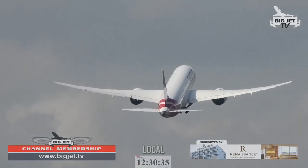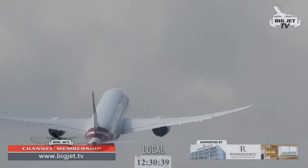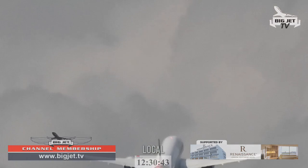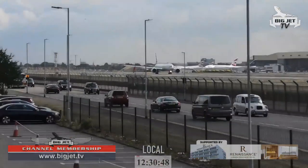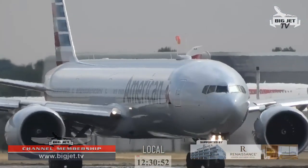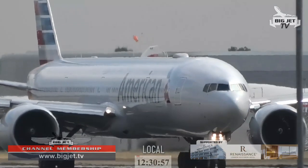Guys, you've just got to give me a couple of minutes while I deal with these departing aircraft. If you want me to zoom into certain areas. Okay, here we go, 777. Yeah, I know. I'm going to go to him in a minute. Get on with your work. Here we go.